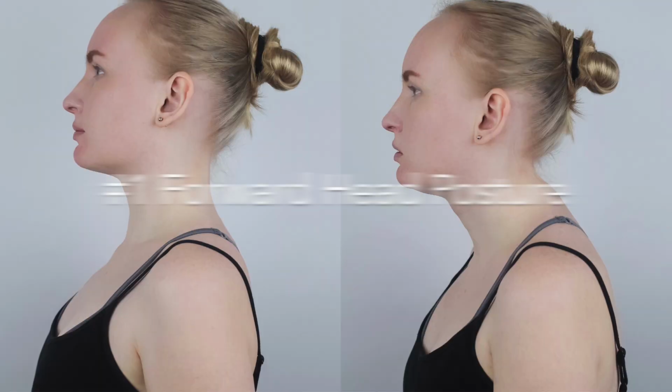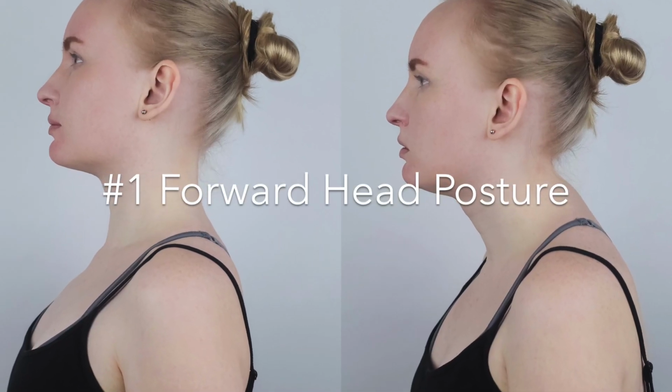So let's start with the most common posture mistake, number 1. The forward head posture. This is when your head basically sticks out in front of your body, which can really cause neck pain and strain. But it also makes you appear very unattractive. It doesn't really fit, but still, this is the most common mistake that most of us are doing and we are not even aware of that.